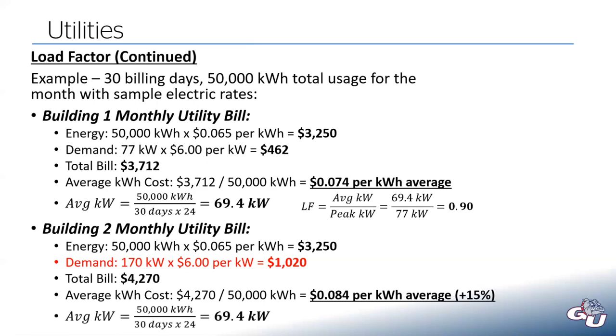To calculate their load factor, well, the average kW, that's the same because that's based on their usage, same number of billing days. But because their peak demand is 170, significantly more, their load factor is 0.41. So substantially less than that first building.